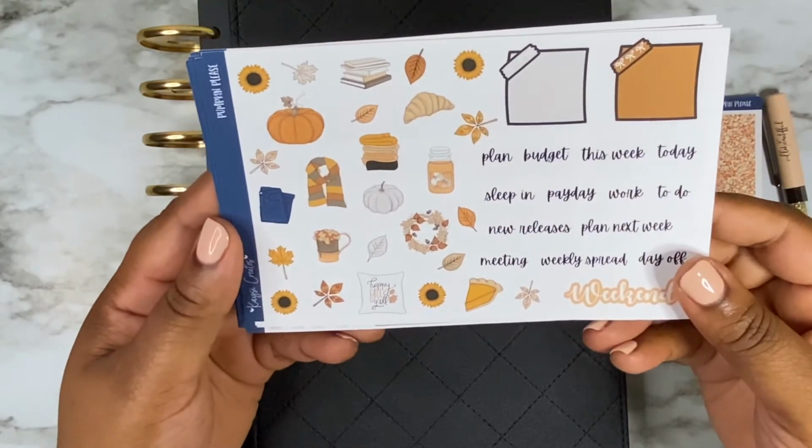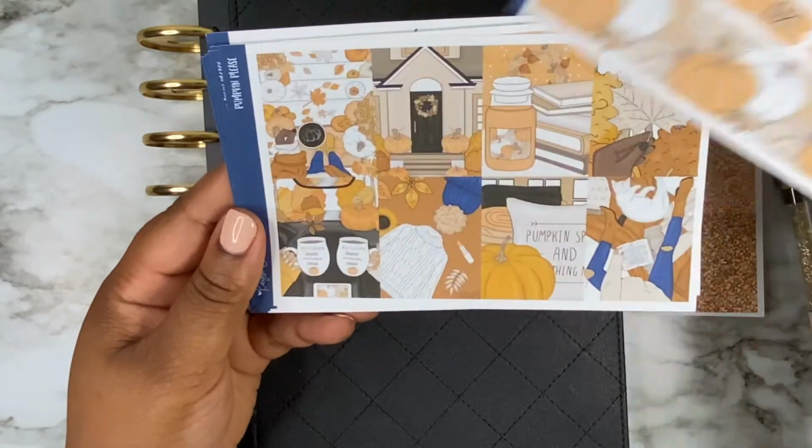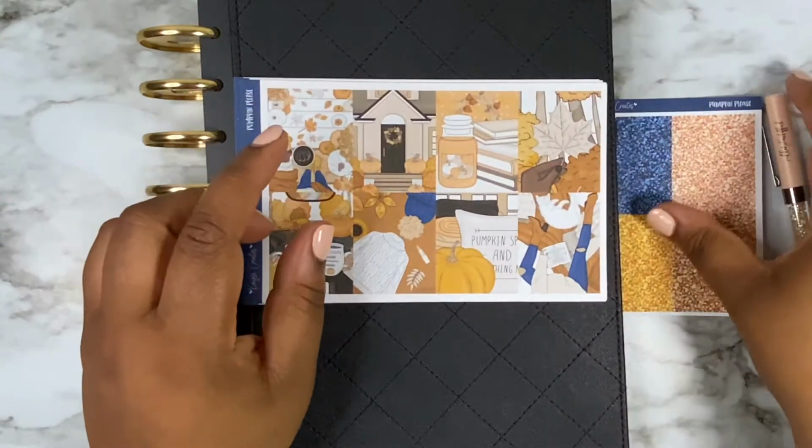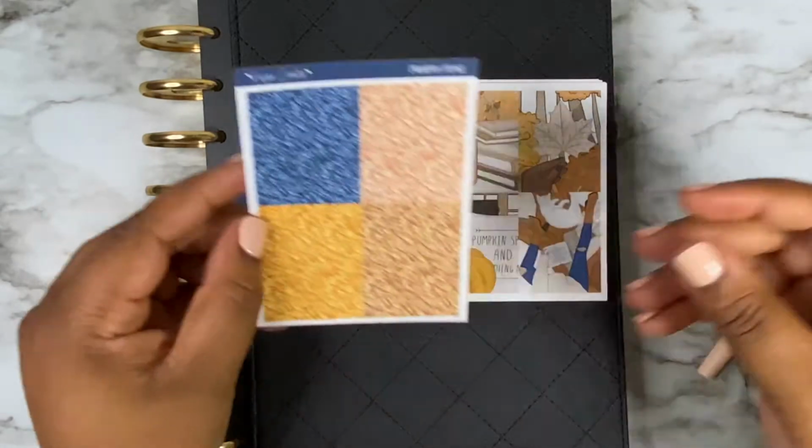This is our deco sheet. It's got some scripts here down at the bottom and our bottom washi and date covers. And of course, no KaysiCreates kit is complete without the glitter headers.